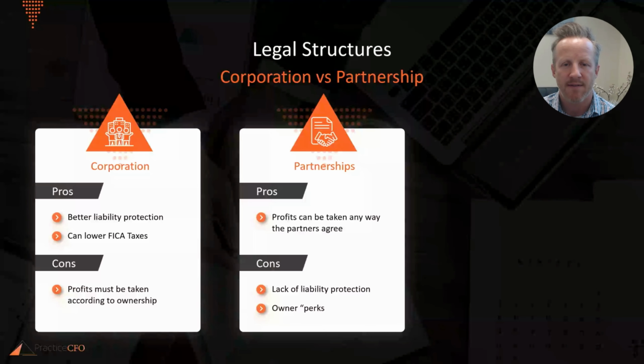Now, sometimes you may have a CPA who keeps track of those throughout the year, and at the end of the year, they sort of do a true-up. Now, you can do that, but it's still a bit sticky and usually not going to be done perfectly right. The other thing, too, is that it sort of creates this fluffy inaccuracy in the true profitability of the practice when you cloud it with those personal expenses. And that is a con that I don't like about partnerships.